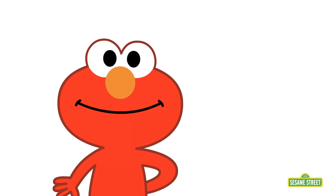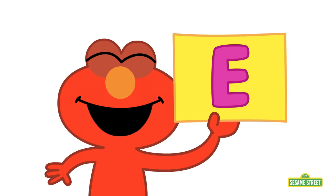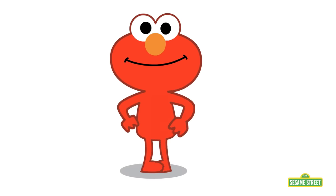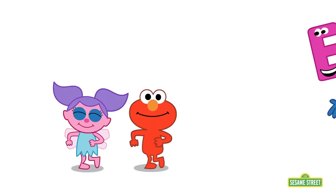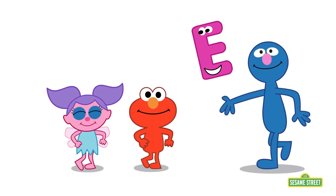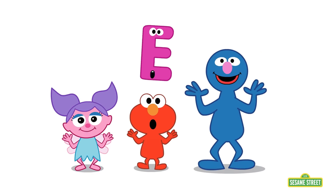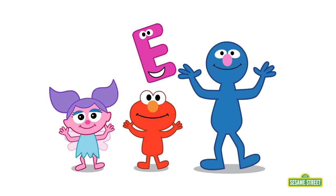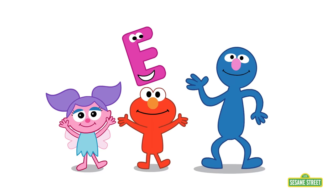Now, change those A sounds to an E. Eepos and bananas. Elmo likes to eat, eat, eat eepos and bananas. I like to eat, eat, eat apples and paninis.